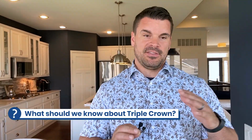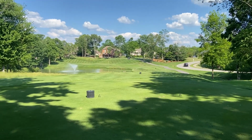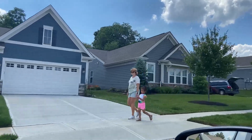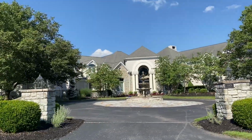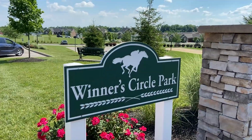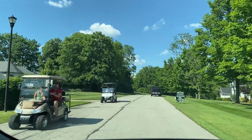Triple Crown is the premier community in Northern Kentucky. It is the country club, PGA style golf course community with an awesome pool that they just resurfaced and redid with a tiki bar and all sorts of cool stuff. It has homes varying in price from the low 400s on up to the millions, spread out through the community. There are well over 500-600 homes, and it offers all sorts of amenities. There are multiple parks throughout the community. It is the golf course, drive around and hang out community, so there are always people riding around and waving to each other on golf carts. It's got that golf style feel.